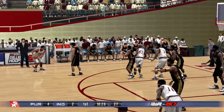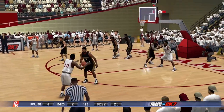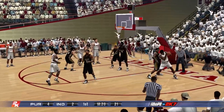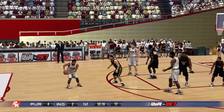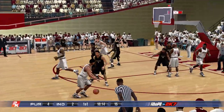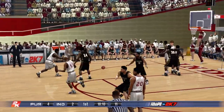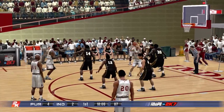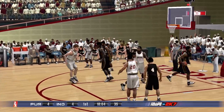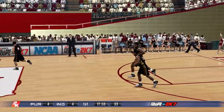Number 20 feeds it to the perimeter. Number 3 catches it baseline. Lead pass outside. Number 3 gets it baseline. Number 10 passes it to the baseline. Number 21 fires. Connects from 10 feet up. Number 14 inbounds the ball.